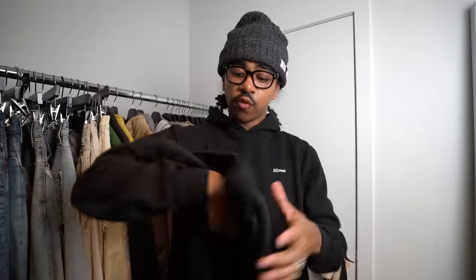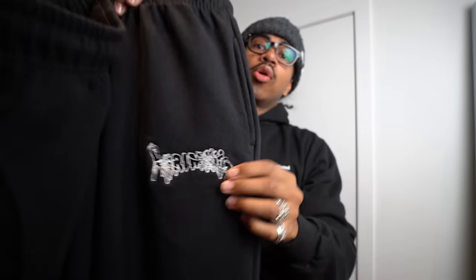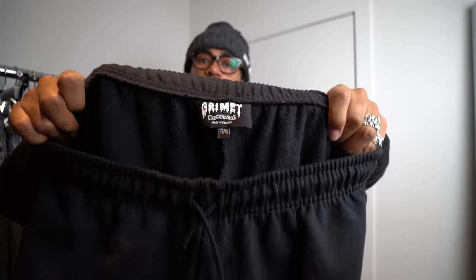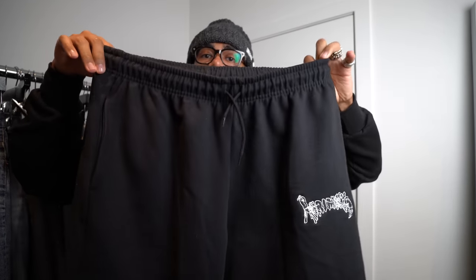And they also have a full suit, so this is the sweatpant that they did as well. Same embroidery, just smaller and on the thigh. Good little elasticated waistband. I go the largest size for sweatpants because I love them to be baggy. But yeah, really, really enjoyed these. Great tracksuit. Can't go wrong. You guys will see, this is one of two all black tracksuits.